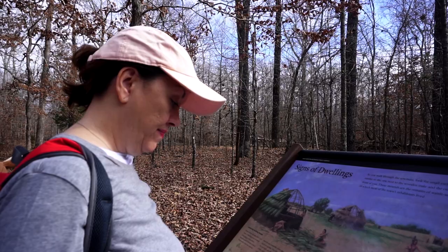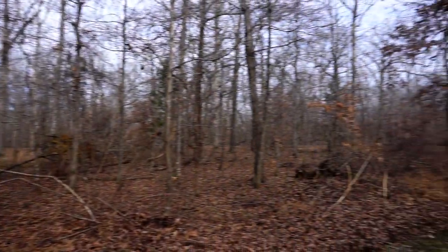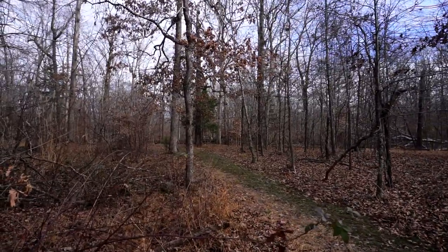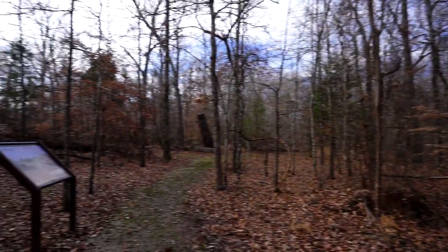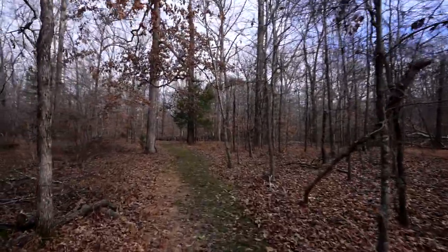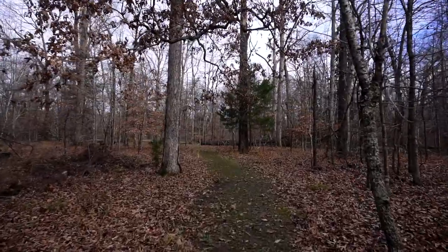Do you see a wooden stake? Not right off the bat. We never did find the wooden stake. Maybe it's ahead. I don't know. We don't know. We continue on. It's a very peaceful and serene place.